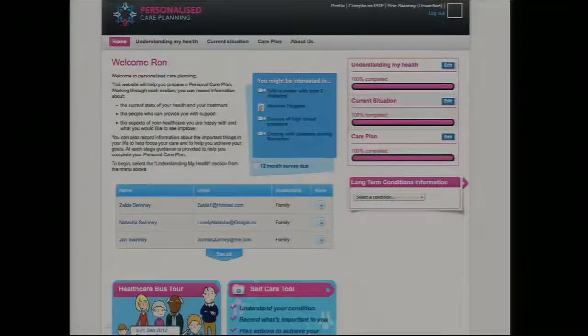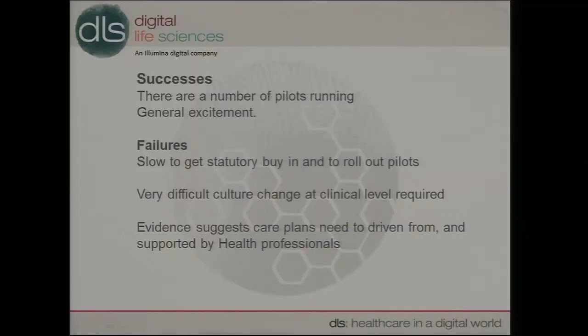I've also been working on a similar project where it's enabling the citizen to reflect on the long-term condition and to understand how it affects their life, what's good, what's bad, what they want to change, what they want to stay the same, what the priorities are, and from that they can then create a care plan which hopefully improves their well-being. So with these kind of pilots, there's a lot of them, which is good. There's general excitement and enthusiasm, which is good. But it's really slow to get statutory sector buy-in. And that's what's holding a lot of things up.